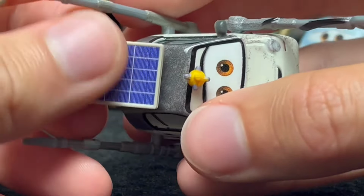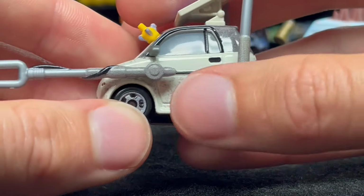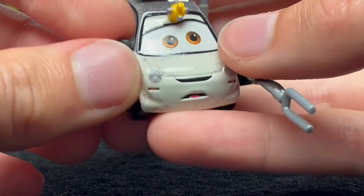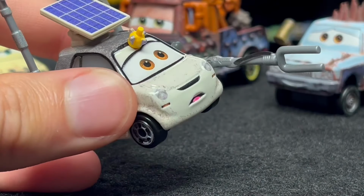But yeah, very cool. It even has a bit of a texture to it, which is nice. Very nice. I mean, everything on this car is really well done. He does have a lot of dirt detailing all around him, which I wasn't expecting, to be honest. But, well, I was going to say, yeah, it's supposed to be like that. I don't know, though, 100%, because it's not really like that on the artwork.